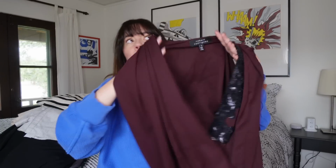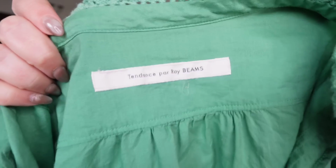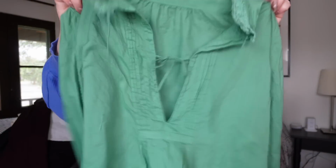Definitely something like a moral imperative that I cannot let go into the waste stream. We are getting there, guys. Oh, this was really cool. So this is from Beams. They're a Japanese-based company. They do a bunch of different lines. This is from Tendance Pare Beams. This is a beautiful cotton, pretty sage green button down shirt. I love this neckline with the little tie detail.